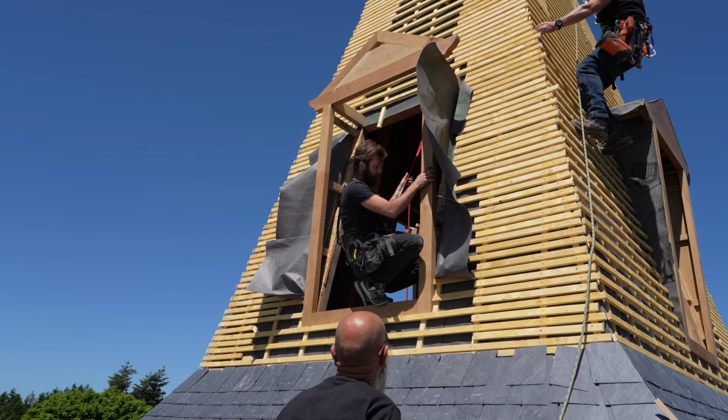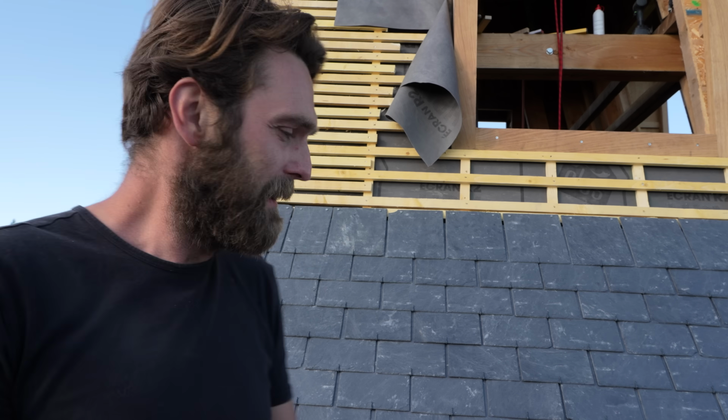Gonna have to wait for it to dry a little before we can put any more on. So I just wanted to show you a little bit about the hooks that we're using for the slates. Slate hooks are a very common practice in France, and they're slowly creeping into other places as well. And it's just as good, if not better, than nailing them.